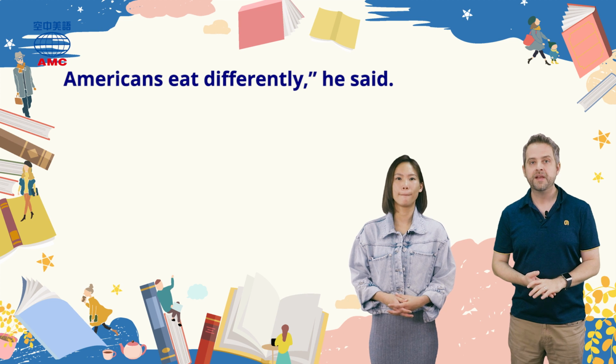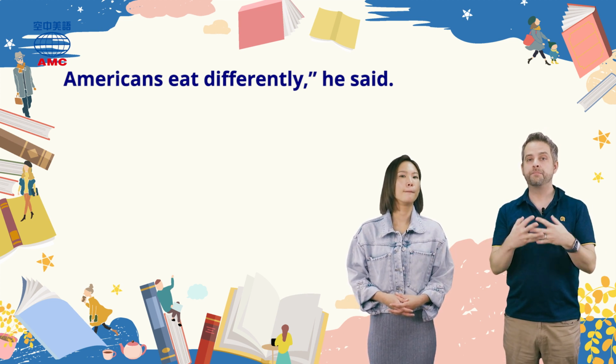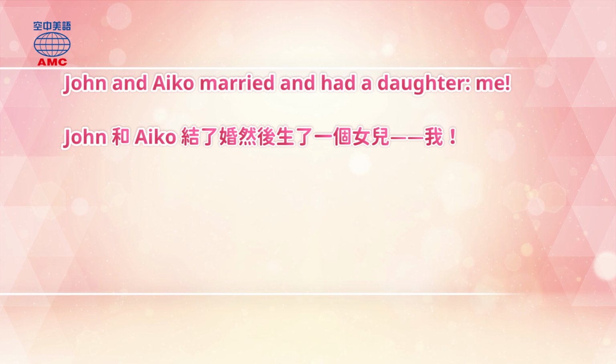So the article then jumps forward and brings us back to the person who's been telling this story all along. It says, John and Aiko married and had a daughter, me.